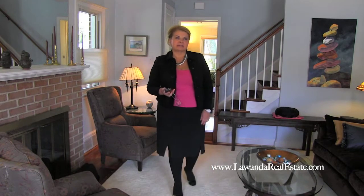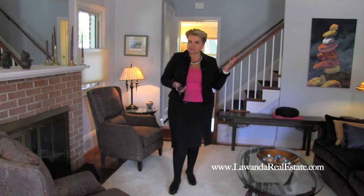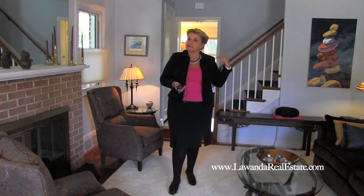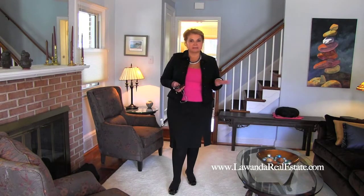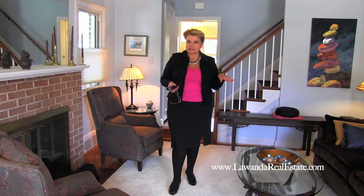But this home is lovely. It's all updated, has tilt-in windows, self-cleaning, easy to clean and so forth. We have a roof that was put on in 2004. The house was built in 1947, but totally updated. There's an addition on the back that's lovely with two rooms, an updated kitchen. We have a finished basement with recessed lighting and ceramic tile throughout. Hardwood floors throughout the entire house, upstairs and downstairs, and shows absolutely wonderful.